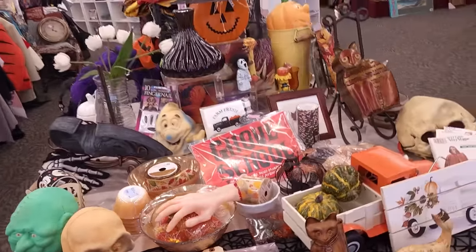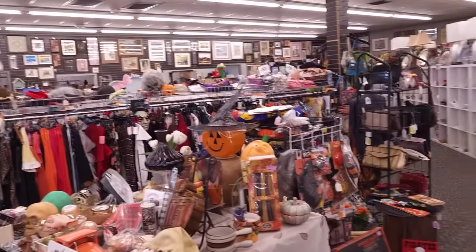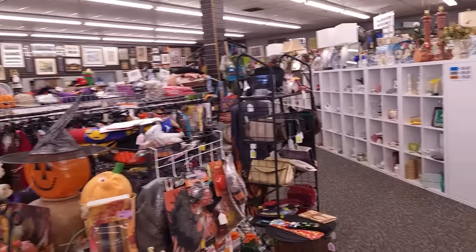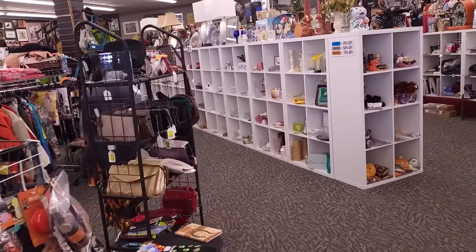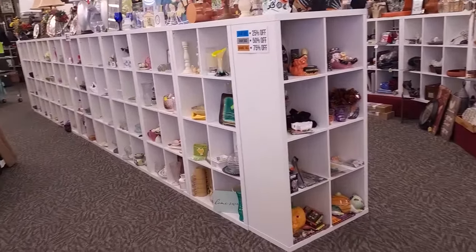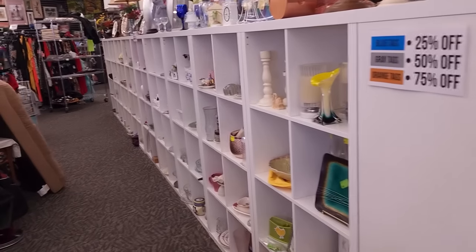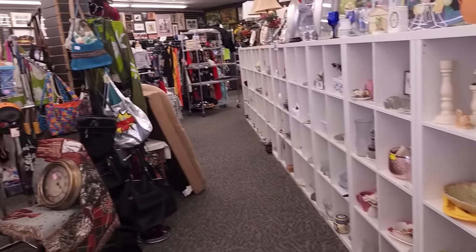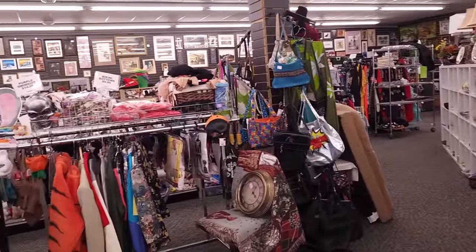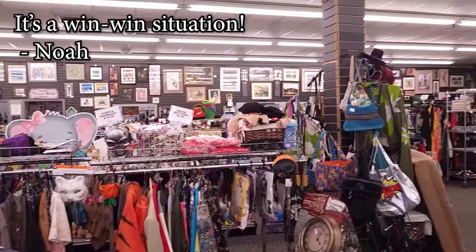For those who aren't familiar, this thrift store is a co-op with four different nonprofits. All the goods you see here are all donated by those nonprofits, and then we do the work to get the items sold and get money into their hands so they don't have to do the work, and they get to collect all the fundraising funds, so to speak. Because not every nonprofit can run its own thrift store, so we kind of came up with this idea.